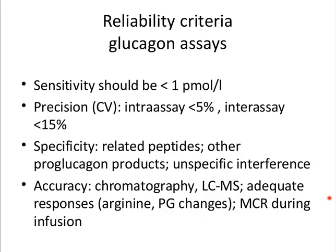Actually, I propose the use of measuring the metabolic clearance rate during an infusion of hormone as a test for assay accuracy. I know that this is fairly wild, but it's actually a good method. The one who gets the lowest metabolic clearance rate is the one who has the right value.